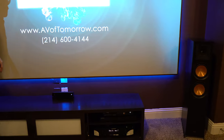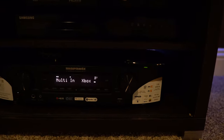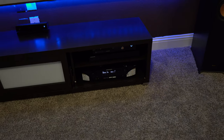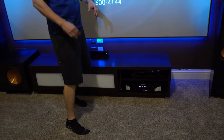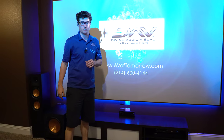Slimline, guys. The Marantz NR1711. This thing is awesome because it takes up so little space. This thing is a very slimline receiver. It's about half the height of a standard receiver. It does put out a little bit less power. It's about 50 watts a channel.